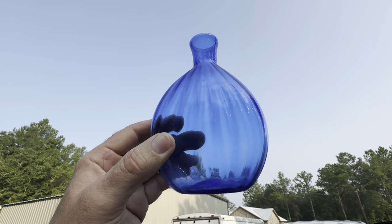See, Cub beer. Columbia, South Carolina. Huh, that might be something good. Looks like Cub beer. We'll have to set that to the side. I'll check that one out. That's old junk. That's an odd looking bottle there.